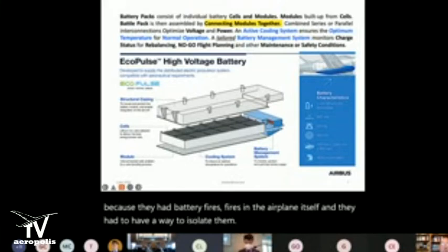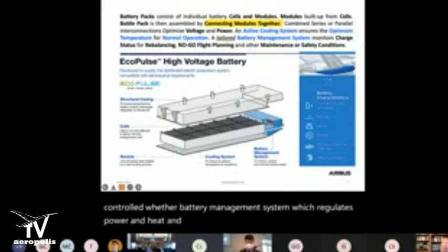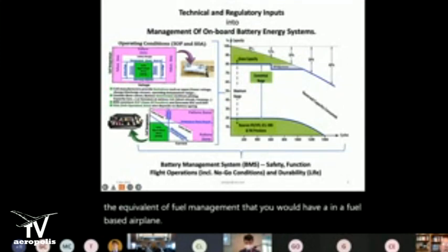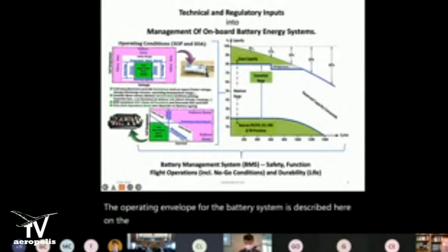Controlling the temperature is a liquid plate here for thermal management, usually with a liquid cooling agent. All of this is controlled with a battery management system, which regulates power and heat and provides management functions for the equivalent of fuel management that you would have in a fuel-based airplane. The operating envelope for the battery system is described here. On the right side is typical of what is used to describe the characteristics for the automobile industry.